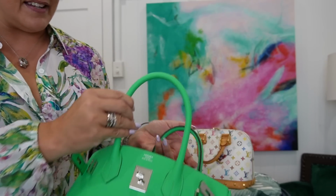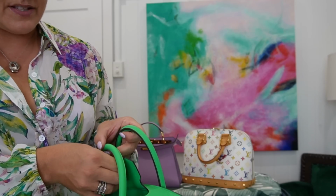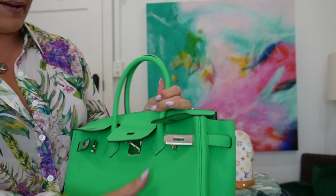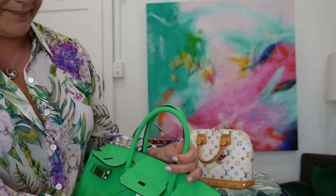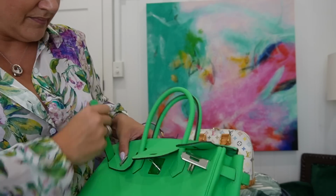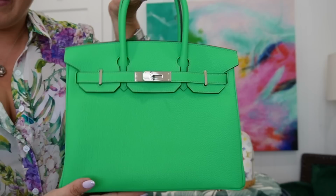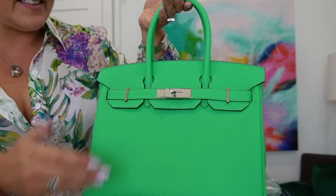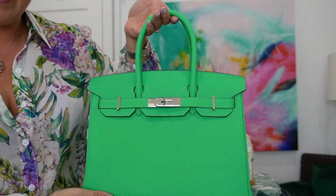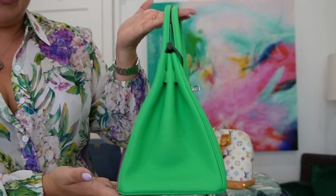The closure mechanism, I would say, is also a con. I would say the price of this bag is a con as well. This is the most expensive of the bags that I am going to show you today. Let's just try and close it, shall we? Okay, she's closed. Look, this is growing on me, this closed look, but it's so painful to do it. I don't like this shape. That's another con for me.